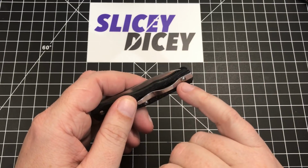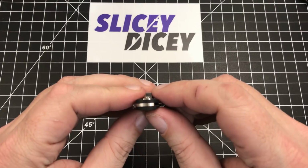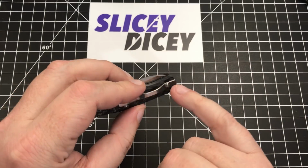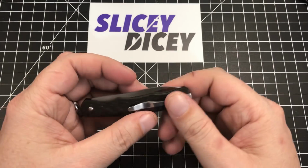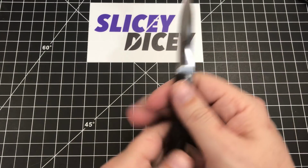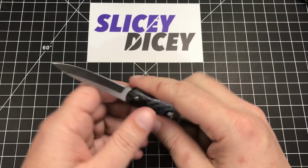spacer. Because when you remove this pocket clip, unfortunately, as you can see, you wind up with a little dent in there that's not terribly smooth. And I would rather not try and sand down the carbon fiber. I would rather get another pocket clip and try to create a spacer out of it. So we will see how that goes. But yeah, other than that, I just love this knife. It's just so slicey, and just S35VN and carbon. It's cool.